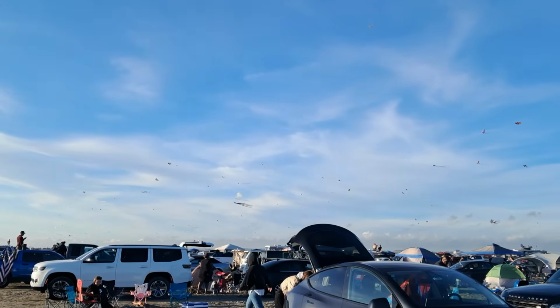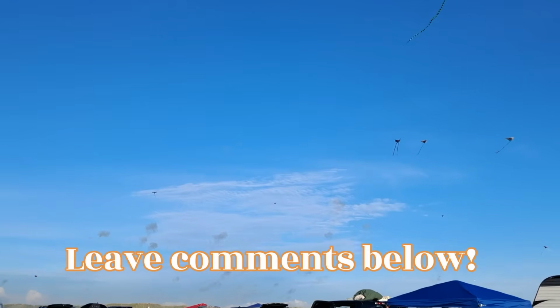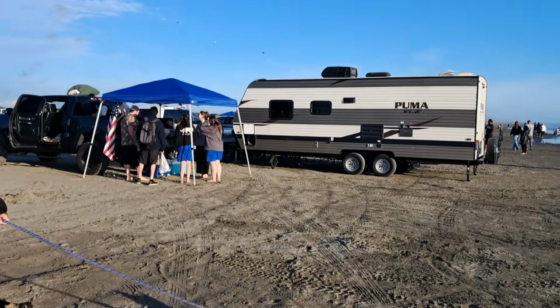But anyway, check out all the kites in the air. All the fireworks going off like crazy too. I hope you can see all the kites. There's a bunch of them out here. You can see the explosions, and actually you can see the full moon out. That's the moon, dead center.